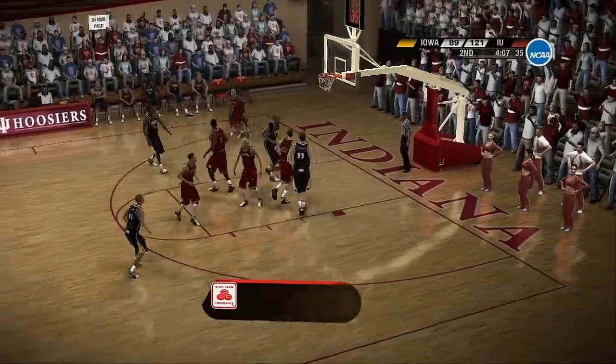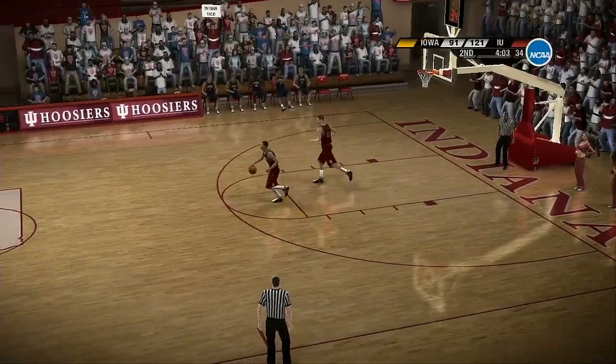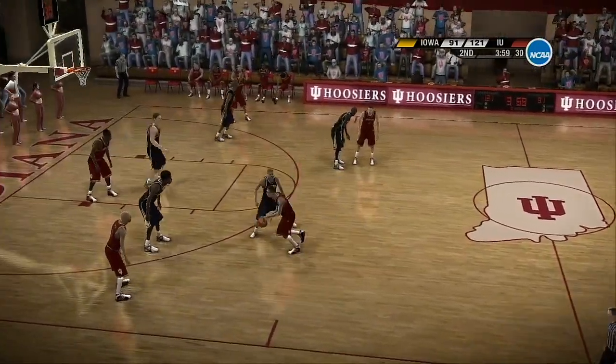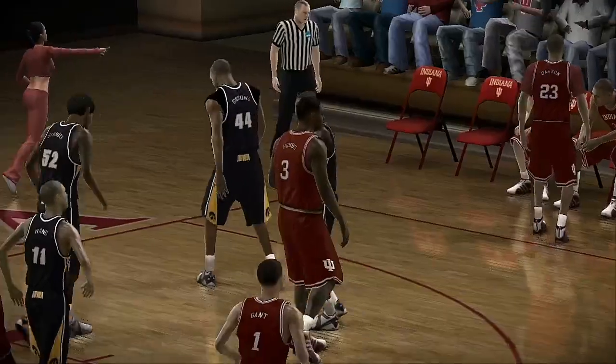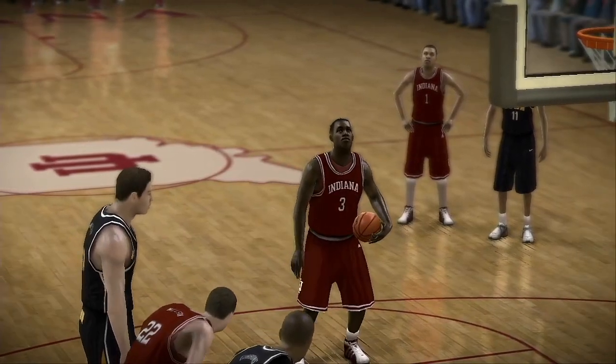Top of the circle, they work it around the perimeter. Great play to take that to the basket. He takes the hard hack in the air, but he lays the ball in. That's what you take for the team, Brad.